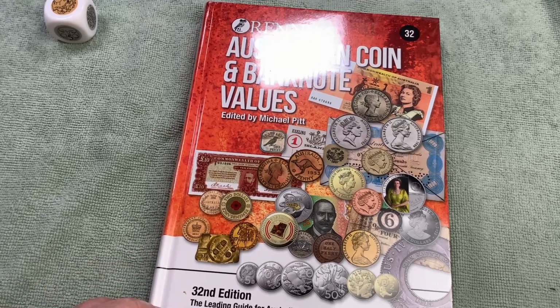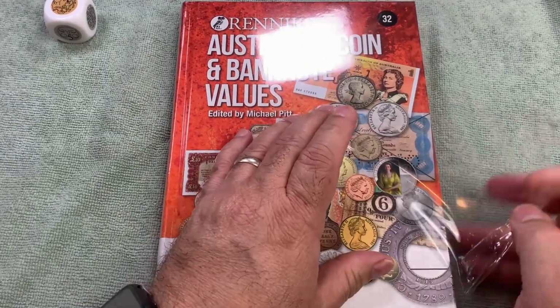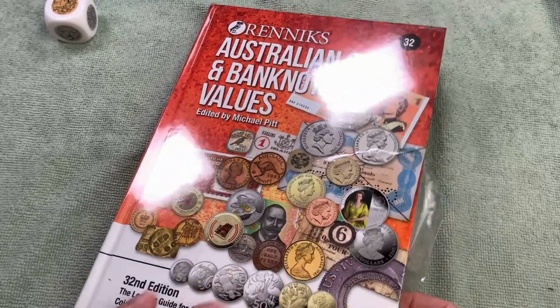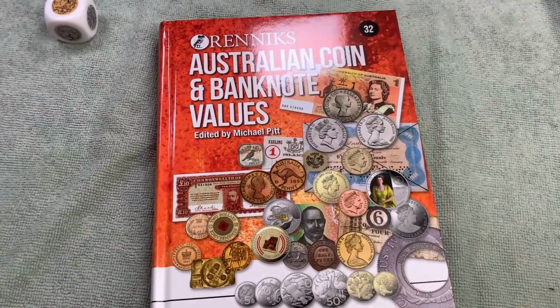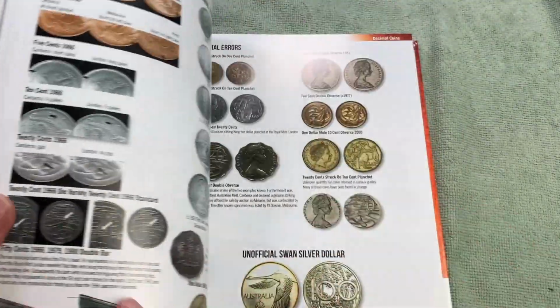I'll open her up. If you don't know what this is, if you're ever looking for a coin value, or you think you might want to get an idea of what coins are worth throughout the ages in Australia, this is the book to get. There are other books with other values, but this is the one that most of the coin dealers look at, and so these are real buying prices.